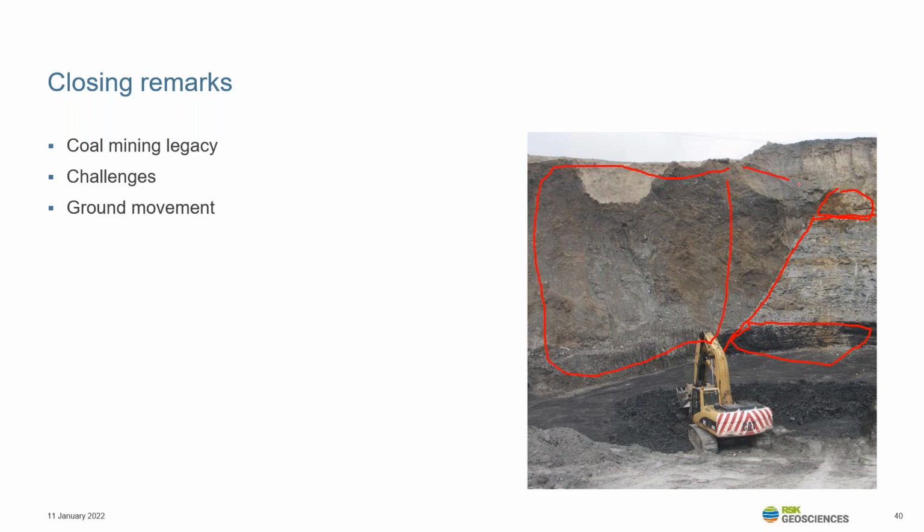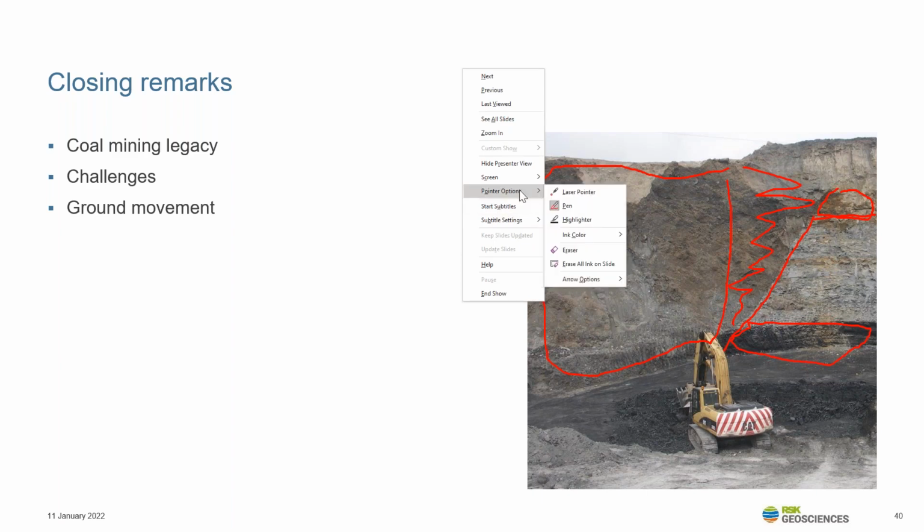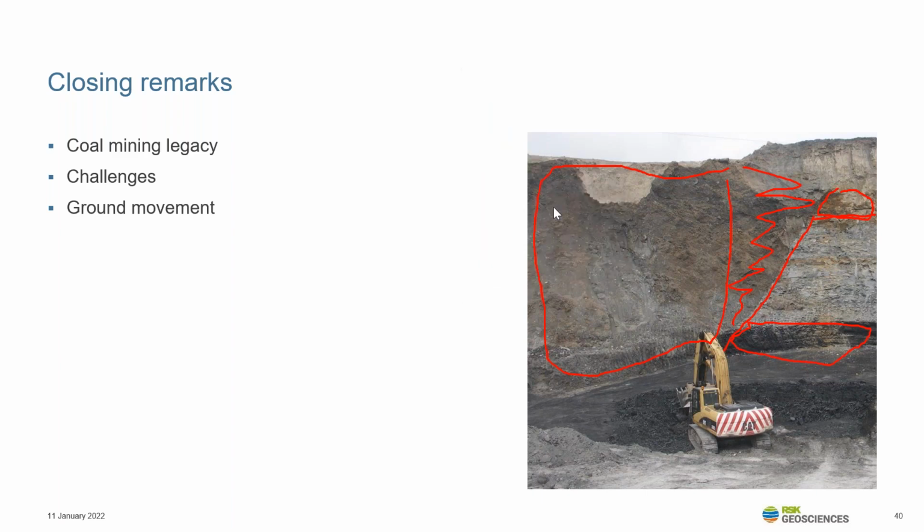and also the rapid changes in lateral movement, lateral distance on the high wall areas, which present a challenge to the consultants and assessment.